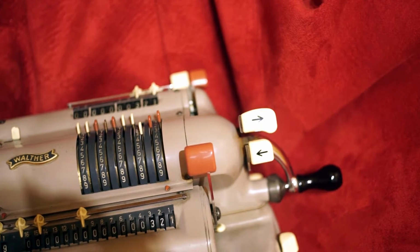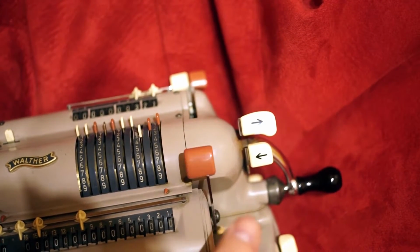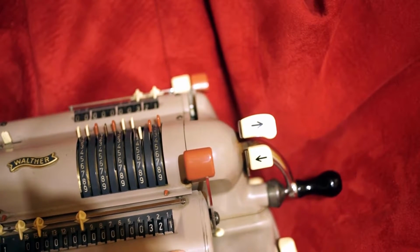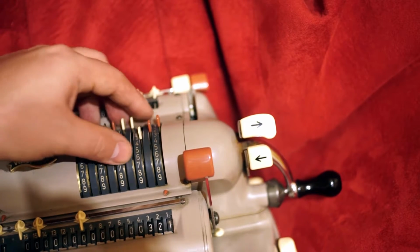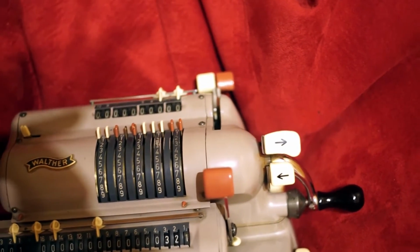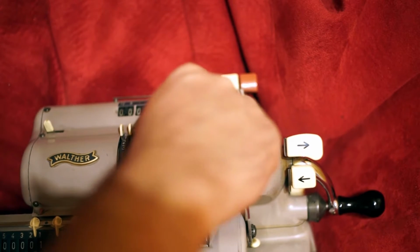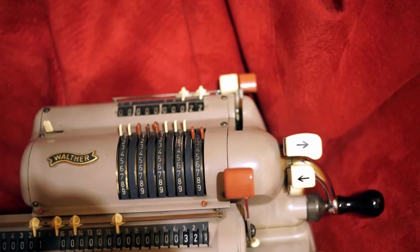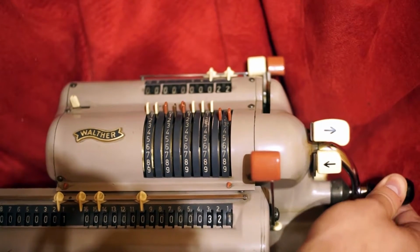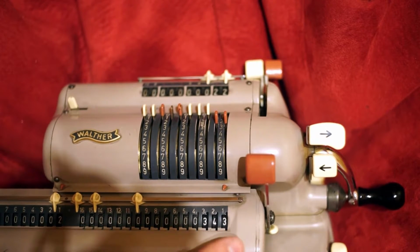Okay. If we want to clear everything down here, we just have to pull this red lever down to the front. Everything goes to 0. If we want to add, push it forward. So now we have 321. So now let's say we want to add another number. We just have to dial in another number on the front. Let's add 22 to the 321. So pull it out and circle it around frontwards, and we got 343.